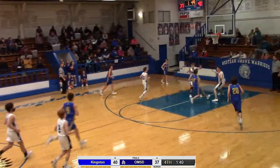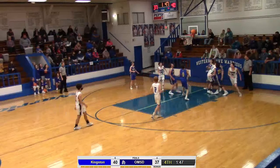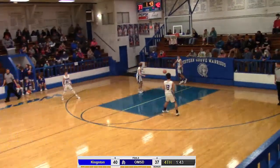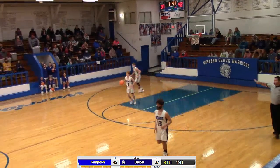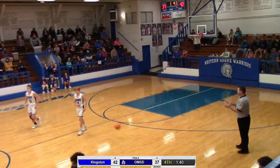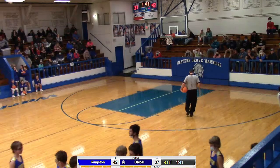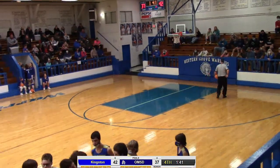Humphrey bringing the ball down for Kingston. It's off the mark, and it's tipped back in by Clemens. Ozark Mountain is going to have to get some rebounds for them to stay in this game. 37-42, and Ozark Mountain takes a timeout.